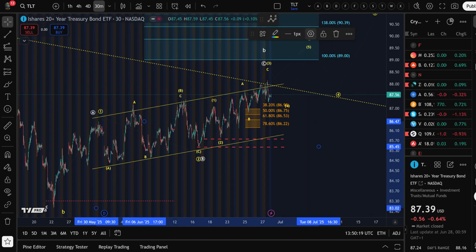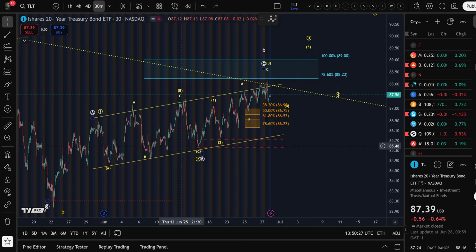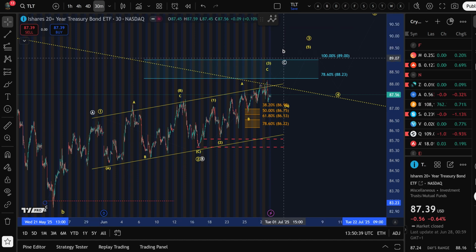But I gotta say, there's no need to get to 89 because I'm not 100% sure about the nanostructures here. They are pretty messy and allow for various interpretations of the wave structure. But I can already identify 3 waves up. I think, though, even in that white C wave, we might get one more push higher.